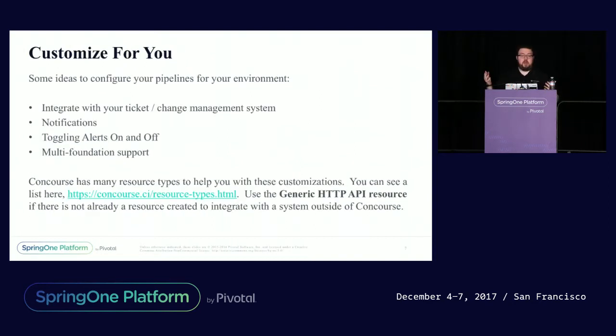So you got your first pipeline updated, and you're actually updating a product, and you're done, right? Well, actually, there's some things that you might want to think of before you call it quits on this journey. One thing is you might want to integrate with your ticket change management system.